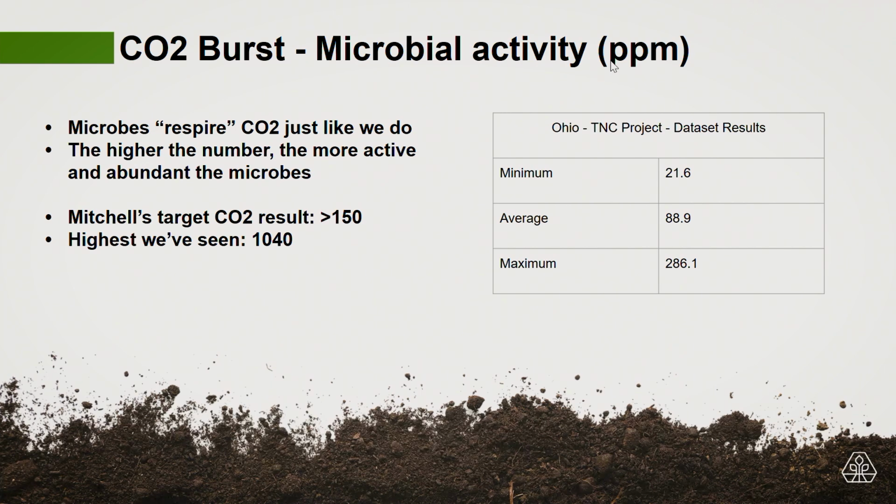What we found out here in this trial that we did, and the testing that you guys did, was that the average biological activity, the average CO2 burst, was 88.9. The best one that we had out here was 286, and the worst one was 21.6. So as you look at your results, you can compare your results versus the group.